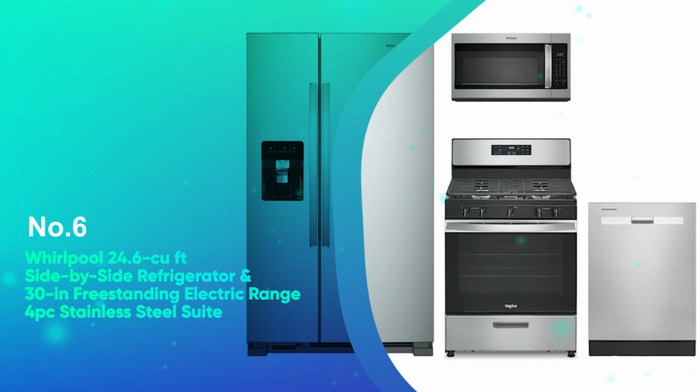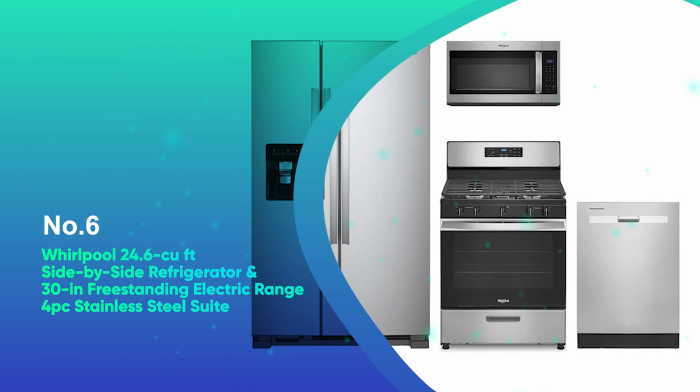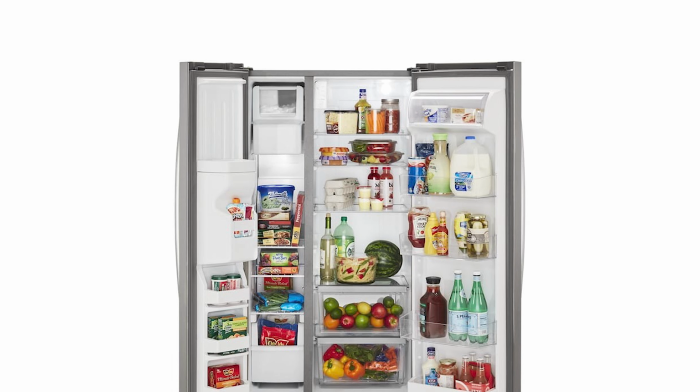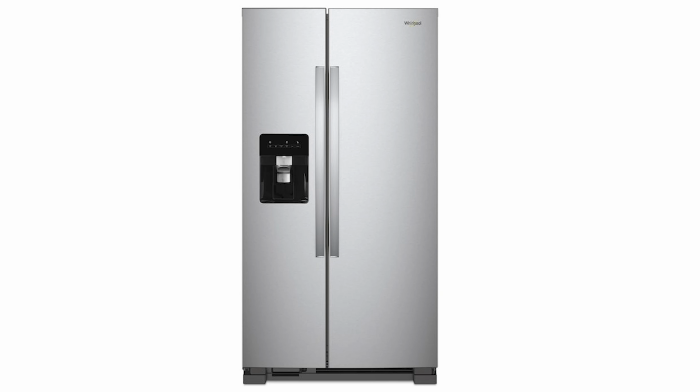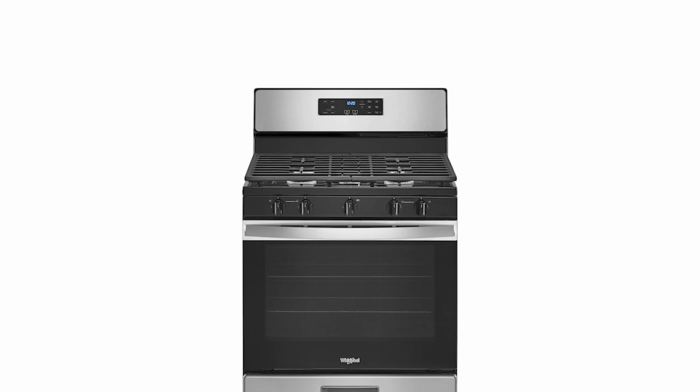Number 6. Whirlpool 24.6 cubic foot side-by-side refrigerator and 30-inch freestanding electric range 4-piece stainless steel suite. This Whirlpool 4-piece suite provides advanced storage and cooking technology. The 24.6 cubic foot side-by-side refrigerator includes adjustable spill-proof glass shelves, dual humidity-controlled crispers, full-width door bins, and a frost-free freezer with automatic defrost cycles. The 30-inch freestanding electric range features 5 radiant burners, including a 3,000-watt high-power burner and a 5.3 cubic foot convection oven for rapid, uniform baking and roasting.